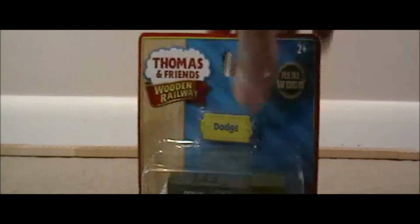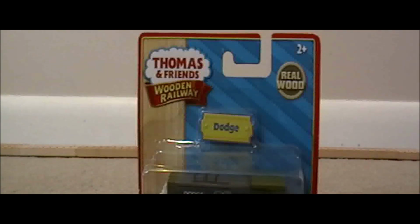So if you want to put your guesses down below, you can. But I don't think you're going to guess what this is, because it's unbelievable that I got this for $16. It is a new in-box Dodge. And wow, this was in a listing that I saw, and I jumped on it.